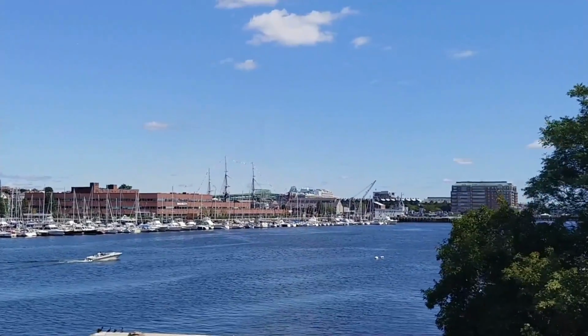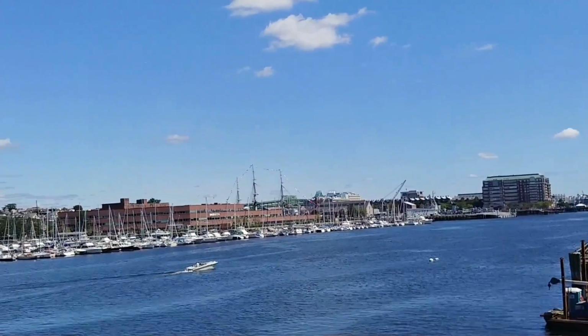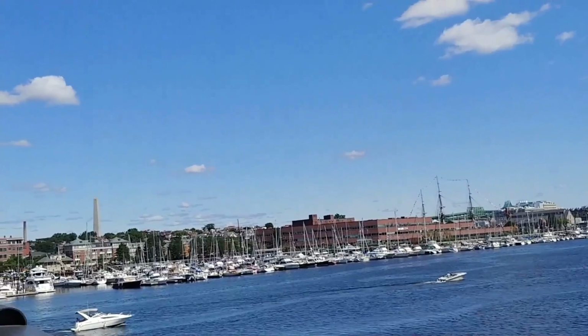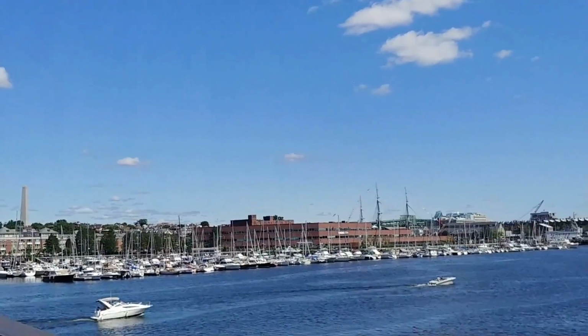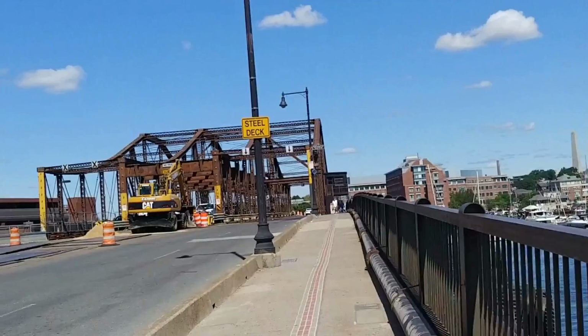Here's another view of the river. And you see in the distance there, it's a little hard to make out, but there's 3 masts, and that is the USS Constitution. It's a great ship to tour. It's a wooden-hulled ship, a warship, and it's been very well preserved over many years.